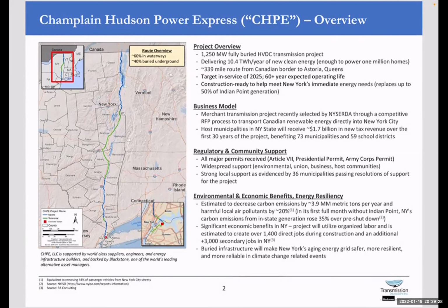So our project, CHPE, is one of the winners in the Tier 4 NYSERDA REC program that's going to bring clean energy into the city. The host communities in New York State will be delivering about 1.7 billion in new tax revenue over the first 30 years of the project life. And that's benefiting 73 different municipalities and 59 different school districts.